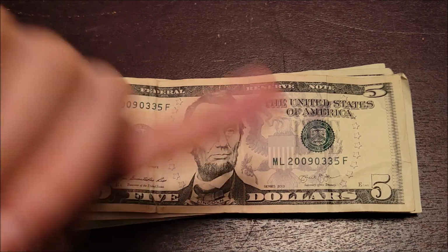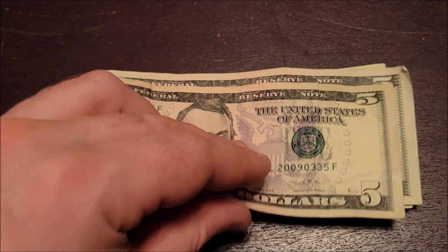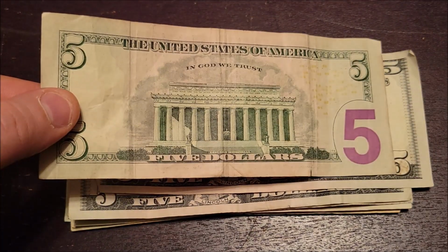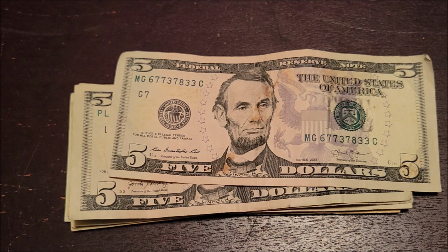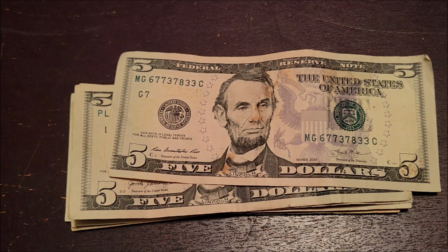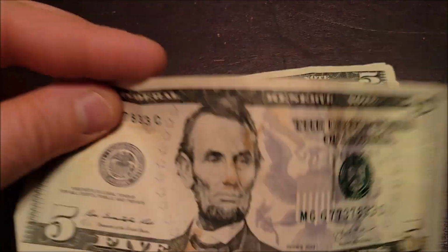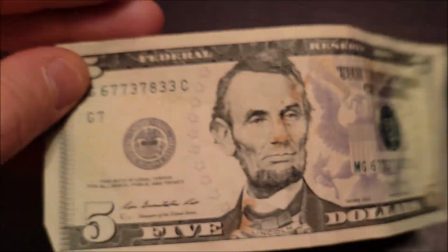And 2009, 03, 35, so almost a birthday note in kind of reverse order. That was in a wallet, you can tell that, right? And the damage to that's going to make it hard to find anything out. Got like a camo painted, muddied Lincoln here. I don't know what's going on with that.